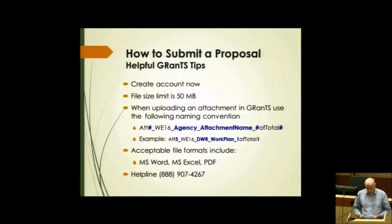Okay, so once you've opened the application and you're ready to upload documents to grants, there is a file size limit, and it is 15 megabytes. However, DWR strongly recommends that the user only upload documents or files that are a maximum of 20 megabytes because it kind of bogs down the system if you don't.